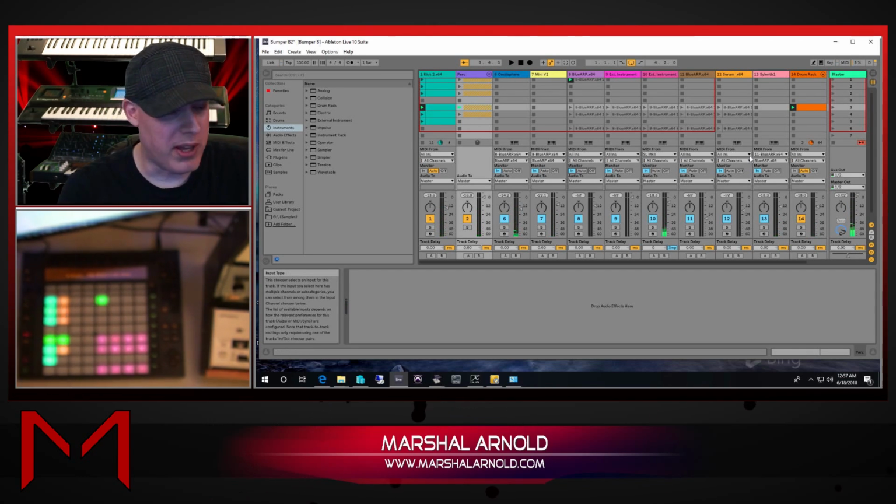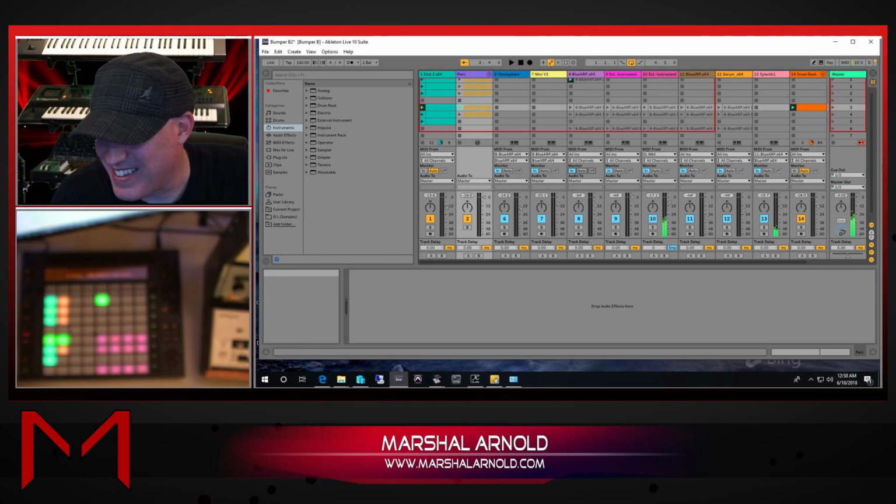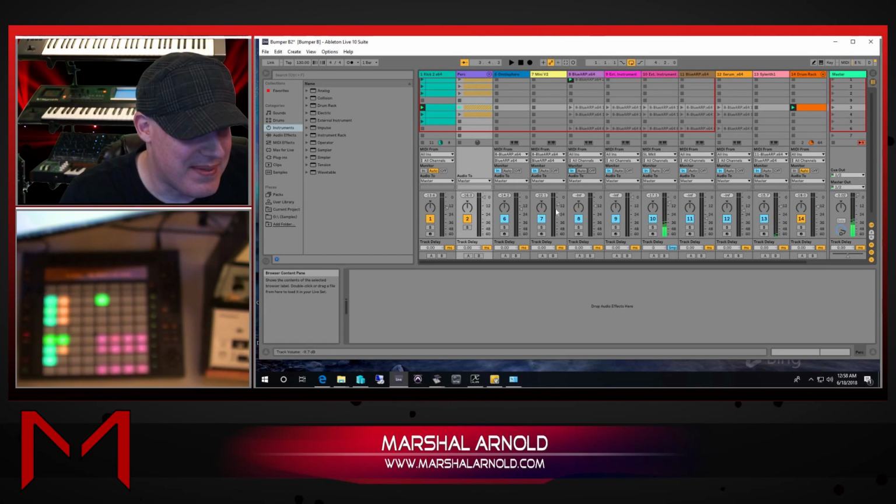I try to get my girlfriend to play this a little bit, and she's all afraid. I'm like, just push some keys, just push some white keys. You can't go wrong with white keys. Well, I guess you could, but she's nervous about it.